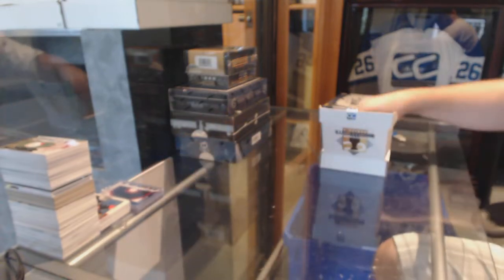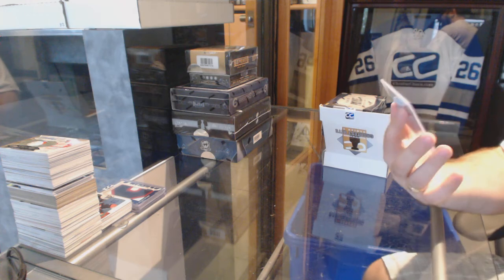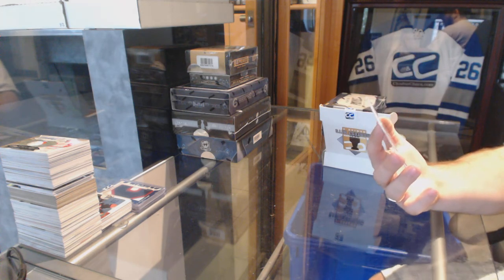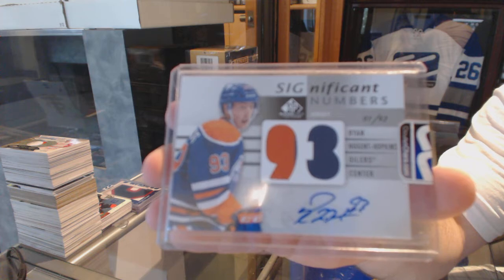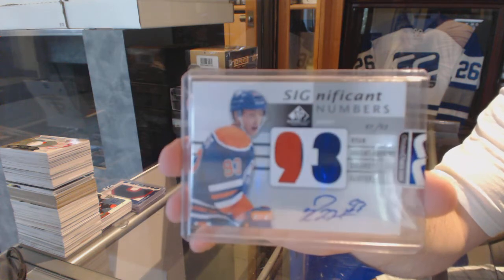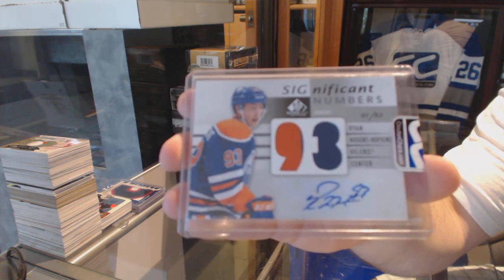And we've got numbered 91 of 93, Significant Numbers jersey auto for the Oilers, Ryan Nugent-Hopkins. Ryan Nugent-Hopkins, Significant Numbers.